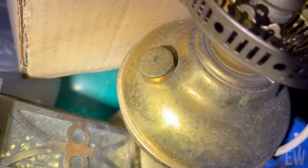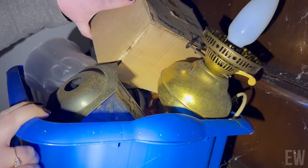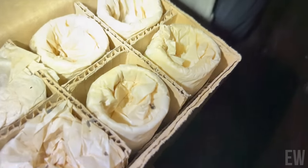Some antiques, isn't there? That is for sure. Yeah, some proper valuables. That's heavy. Well, it's not that heavy then. It felt heavy on pickup.